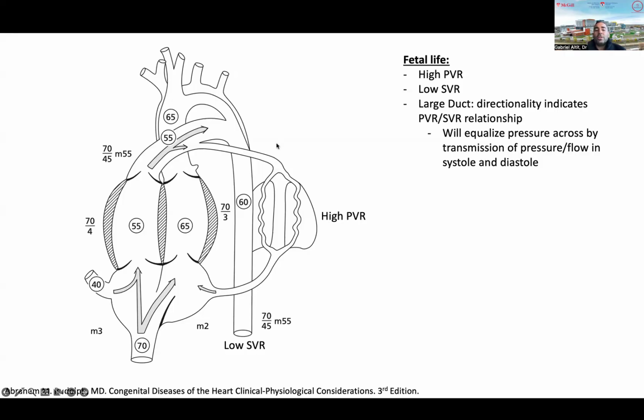Now, we know that in fetal life, we have fetal shunts, one of them being the ductus arteriosus. And I do want to point out a very important concept that hopefully you will keep for the rest of your life, but at least for the rest of this presentation: if you see here, the pressure in the pulmonary artery is 70/45, and the pressure in the aorta is 70/45. So it's very important to disconnect the concepts of pressure, flow, and resistance. In fetal life, we're connected to a very low placental vascular resistance circuit, and we're facing very high pulmonary vascular resistance.